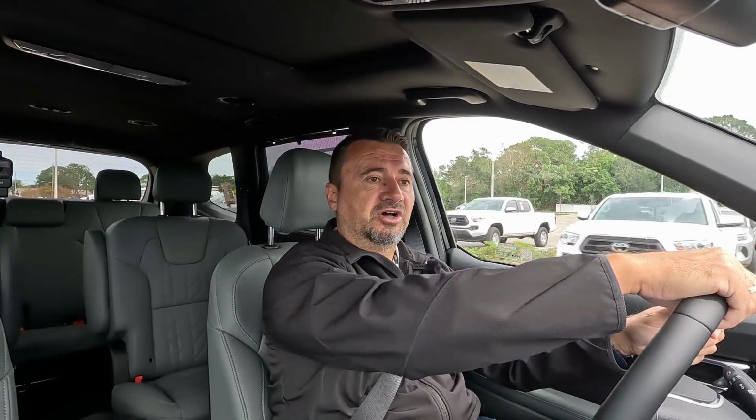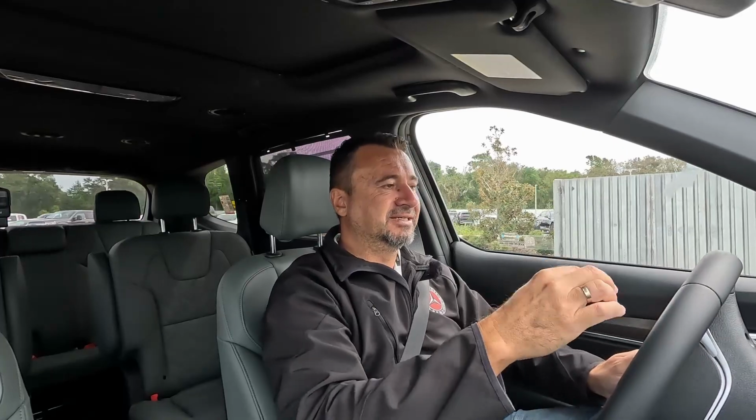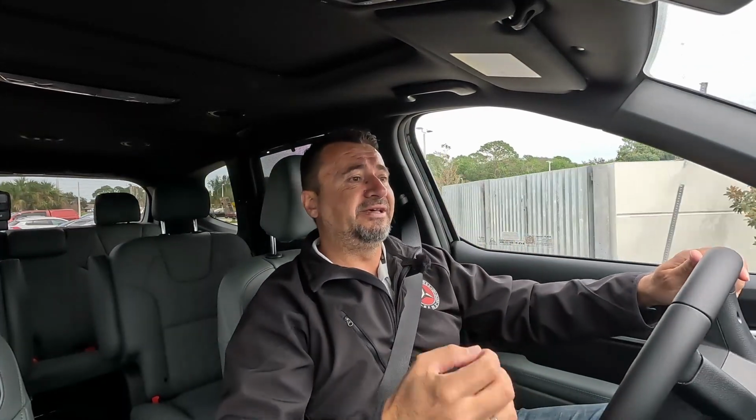Now, this particular one does have the rear self-leveling suspension. There's nothing really different in the front than on even the base Telluride, but it feels pretty good. It feels pretty solid. The steering wheel is not only good to the touch, but as far as turning it, it definitely has that power steering and steering assist, but it's not too light, so you can still feel that. Overall, a very impressive feeling. Kia has done it again. They improved upon something that was already very good, so great job on it.